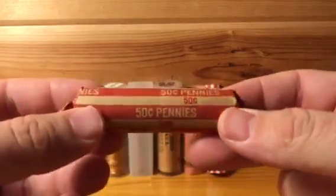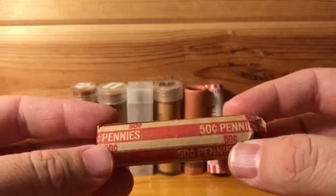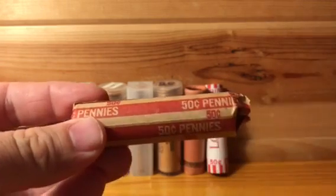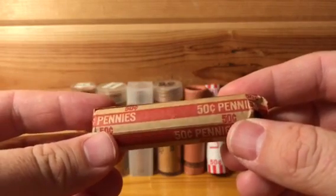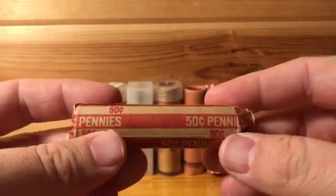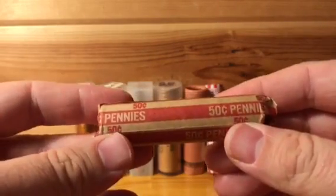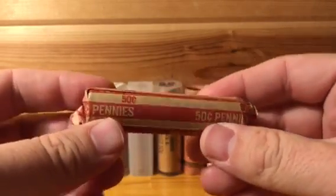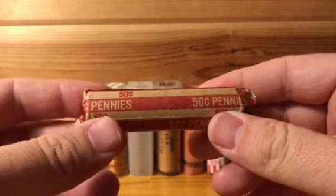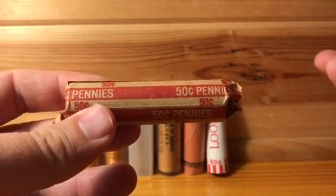You guys have probably seen this. It's a generic 50-cent wrapper that we could go into a bank and ask for in bulk, as opposed to going to the store and buying the bags or the packs of wrappers. You could get these for free as long as you have a bank account wherever you bank with. And if you don't have a bank, then, well, rolls in general from the bank, you could generally walk into a bank even without an account and pick up some rolls.